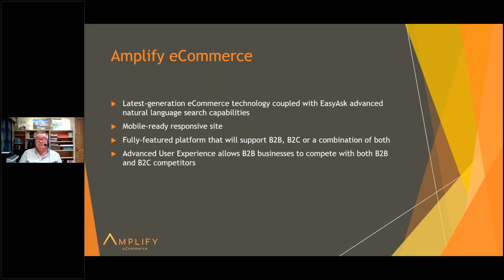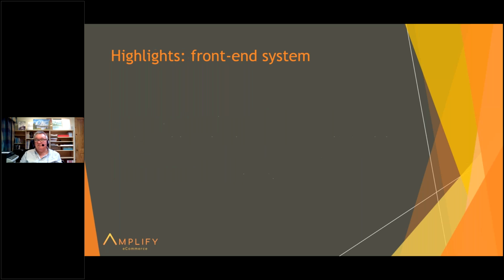It will give your users a really great user experience, and so all of the things that advanced B2C sites offer customers, you'll be able to build into your B2B website, and that allows you to compete with anybody that's out there. And obviously there is a back-end management system, and we've put a lot of effort into making sure that it is really, really easy to use. So with that, I'm just going to go through a few highlights of the front end system.